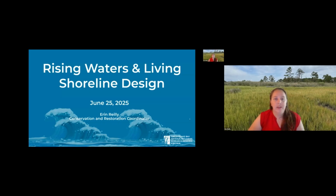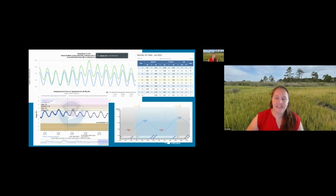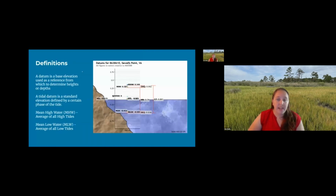So to start with, we've all seen these different ways of sharing water levels, whether they're predictions, whether they're helping us to figure out good times to fish, or whether it's just a time. But all of this information is collected from tons of sensors that NOAA has had out for a long period of time. What they do with these water levels is convert them into datums. And the datums are base elevations that are used as a reference for which we determine different heights or depths.